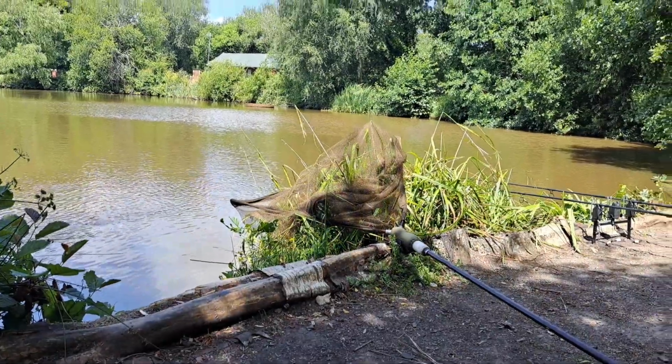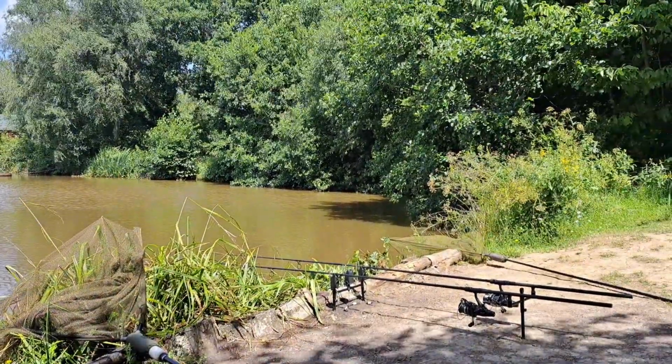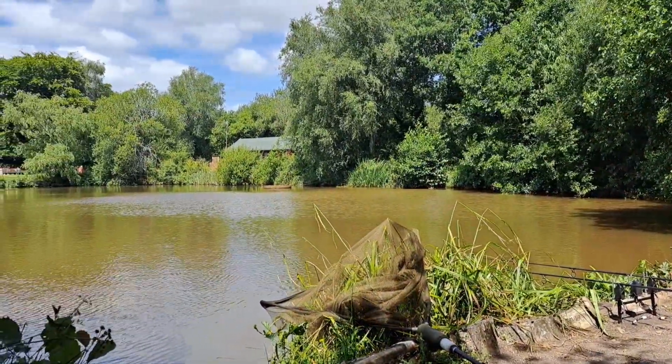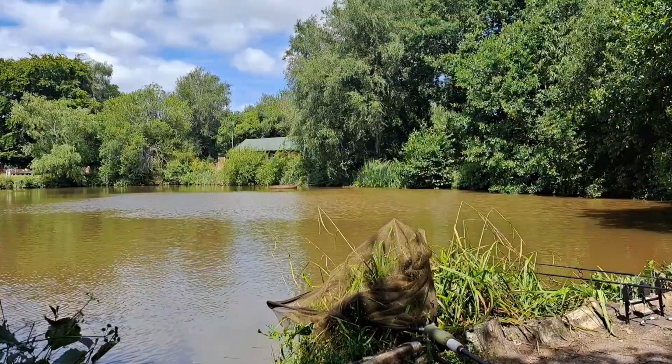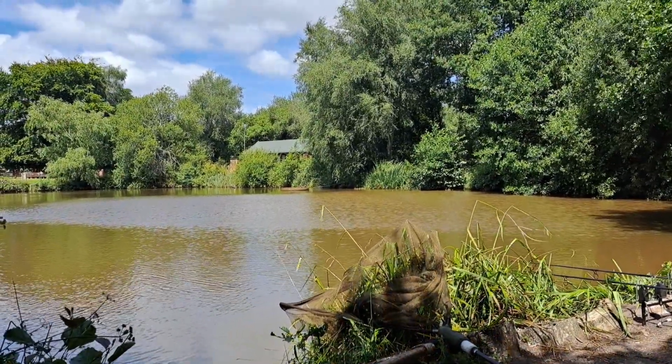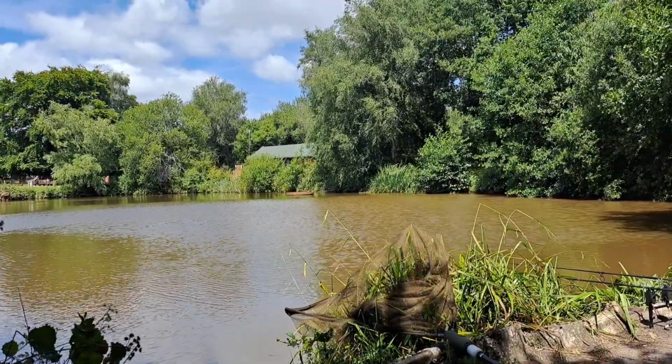So yeah, today we've moved pegs, and we're now in peg 6. I think the owner calls it the peninsula swim. I'll spin you around, you can see we've got margin down to our right, and then there's, not sure what you call it really, a plug hole, if you like, over there in the distance.